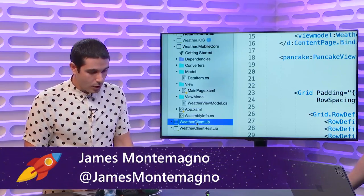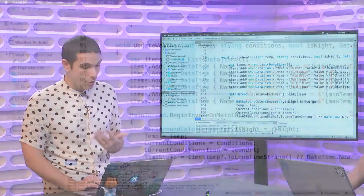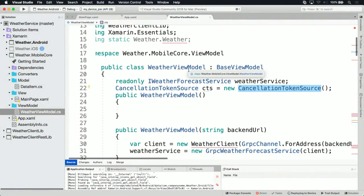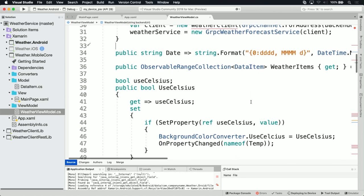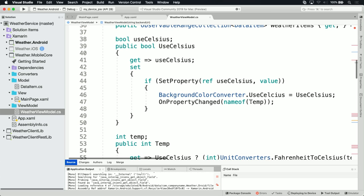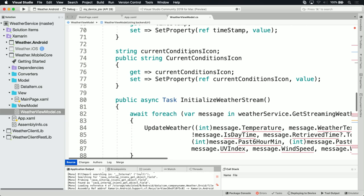Right. So for instance here, if we take a look at how I built this app, I have a weather page and a weather view model. So here up top, I have a view model, I have a weather client and this gRPC weather forecast service, the same exact code that Olia was showing earlier. And since I'm going to be using XAML and data binding, I have some backing fields. So for instance, I have a use Celsius, a temperature, condition, timestamp. These are things that my user interface is going to display.